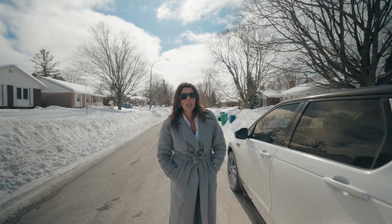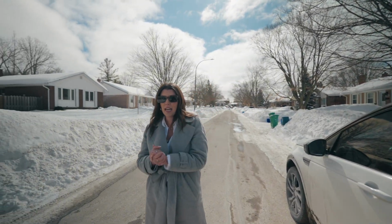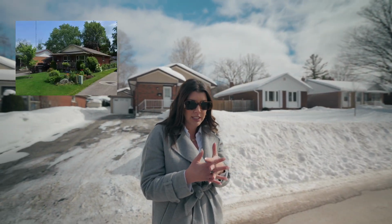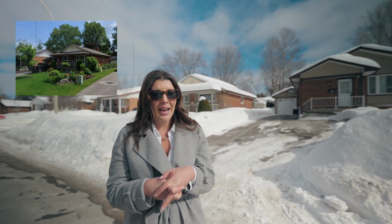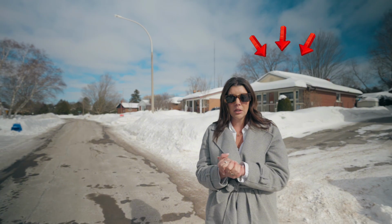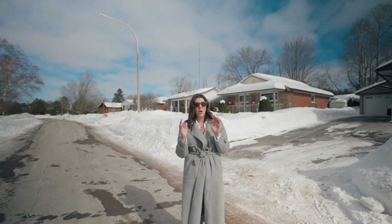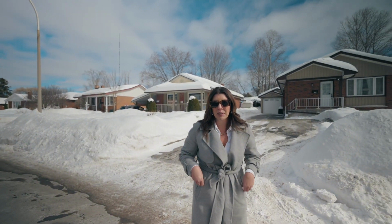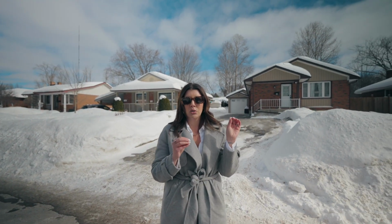Okay, so right now we are considered East City. The house that is right behind me here is 535 Garside. So it's for sale right now at $649. It's a 4-bedroom, 2-bathroom little bungalow, super cute property, really close to East City, all the shops, Trent University. And one of the great things about this property is that it backs onto the Trent Canal.